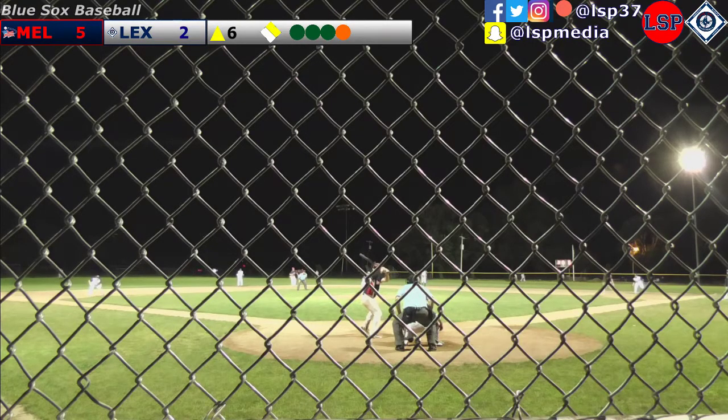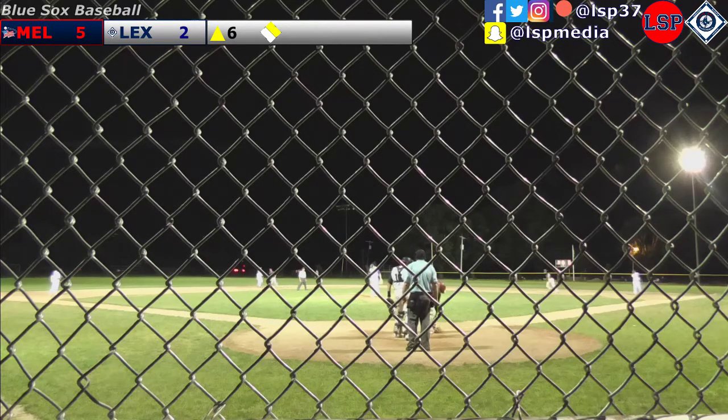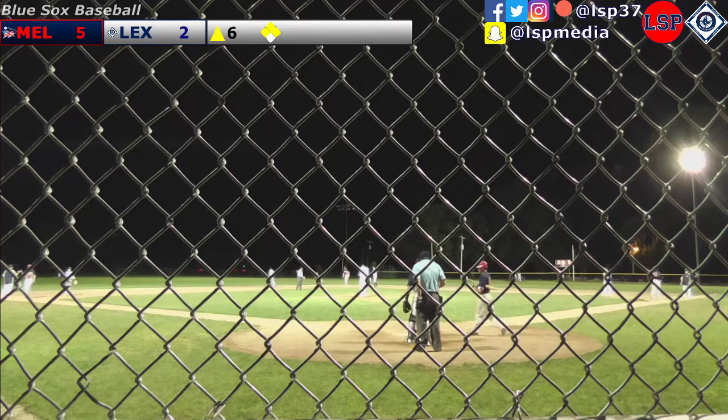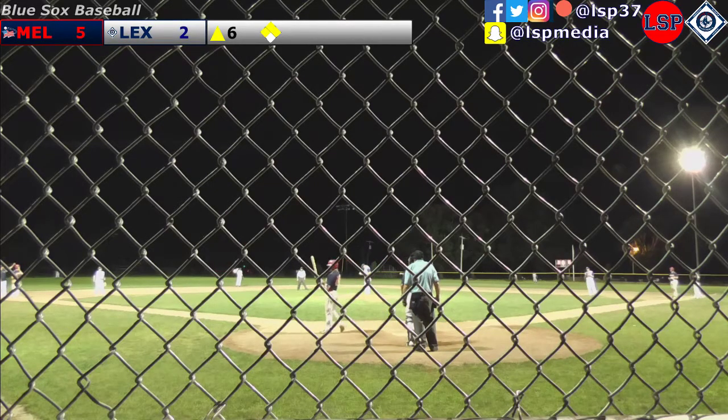So 3-1 on the outside corner, full count. The 3-2 pitch, upstairs, ball 4. So the bases are loaded. First 3 men in the inning reach off McKinnon, a single and 2 walks. And maybe a chance now for Melrose to put this one to bed.